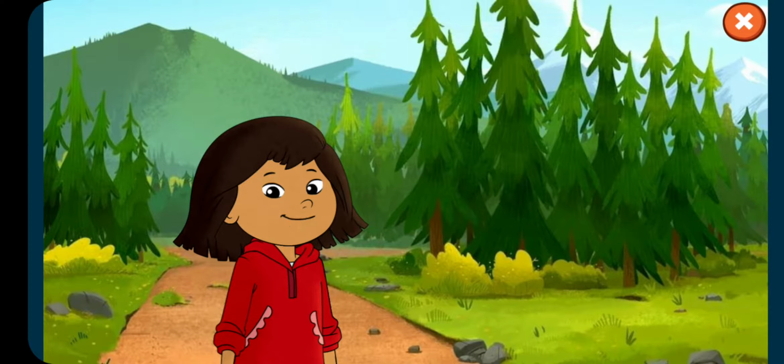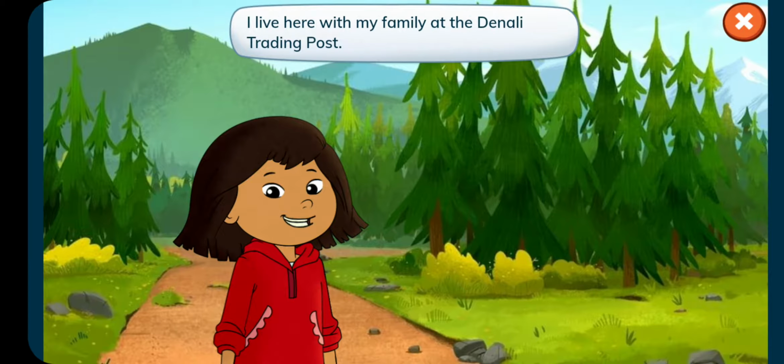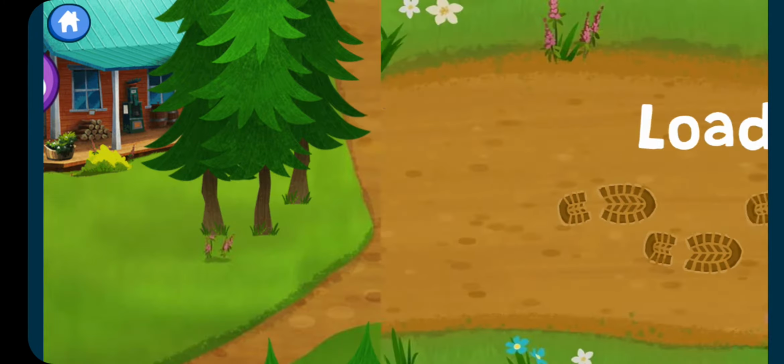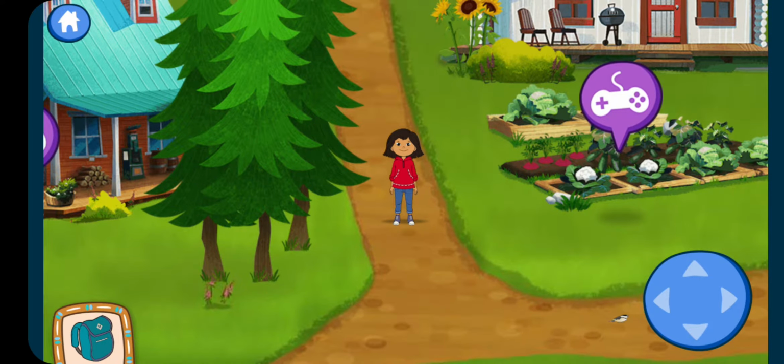It's me, Molly. Kaya is a wonderful place to play with my friends and explore the outdoors. I live here with my family at the Denali Training Post. Would you like to explore with me? Let's go! Use the arrows to explore my village.